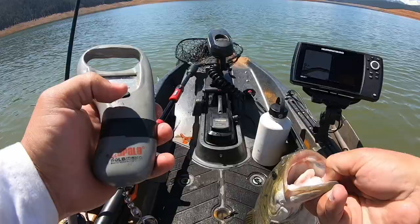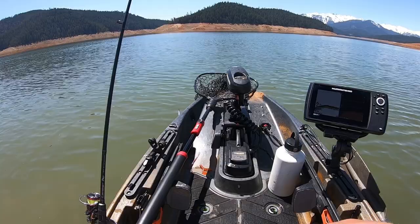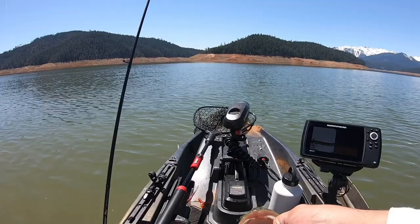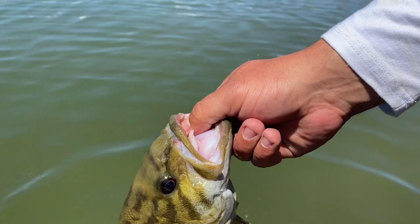So my PB I think is a 2-pound 10-ounce, or 2-12, so if this breaks 3. Yep, that's a PB. 2.91. Check that out.